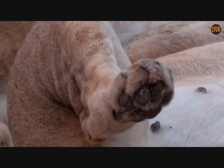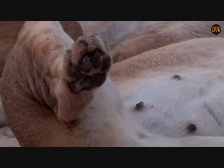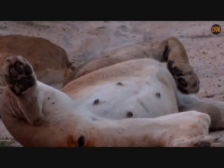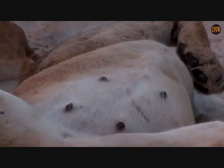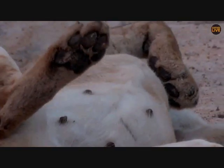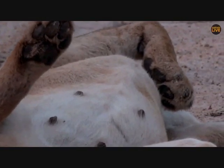Yes, she is. Now that is Amber Eyes there. She's quite easy to identify on the belly. She's got four very noticeable mammary glands present. And she is the only lioness of this pride, I believe, that has yet to successfully rear any cubs.